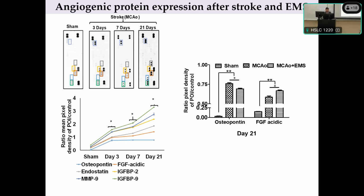Then we also tested what type of angiogenic proteins are expressed. We took the tissue after the surgery, at 7 days, 20 days, or 21 days, to see what angiogenic proteins are expressed after stroke, and whether the EMS increases different kinds of angiogenic proteins. So we did an angiogenic array by Western blot. First, we saw that a lot of proteins were upregulated even only after stroke, over time. However, when we compared the stroke and EMS models, we found two different proteins. There's osteopontin, which is an inflammatory protein. After EMS, it's reduced, suggesting that inflammation might be less after EMS surgery. And FGF acidic protein, which is one of the angiogenic proteins, is upregulated after the EMS model.